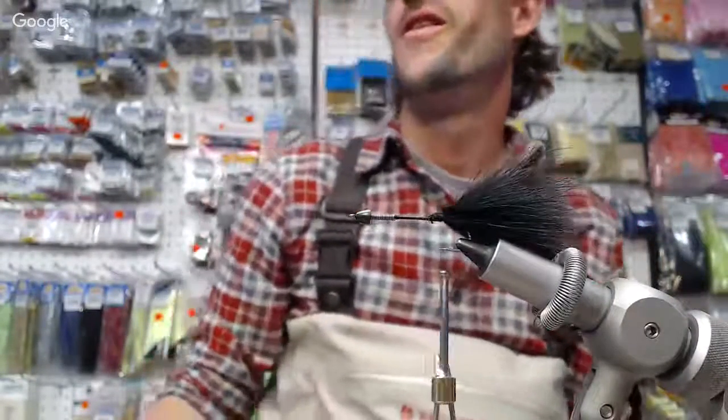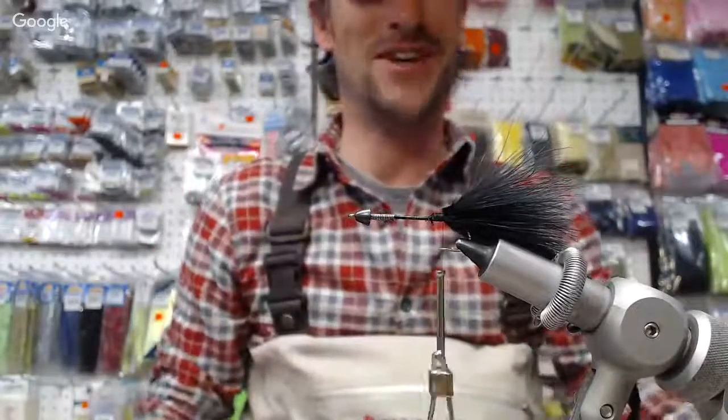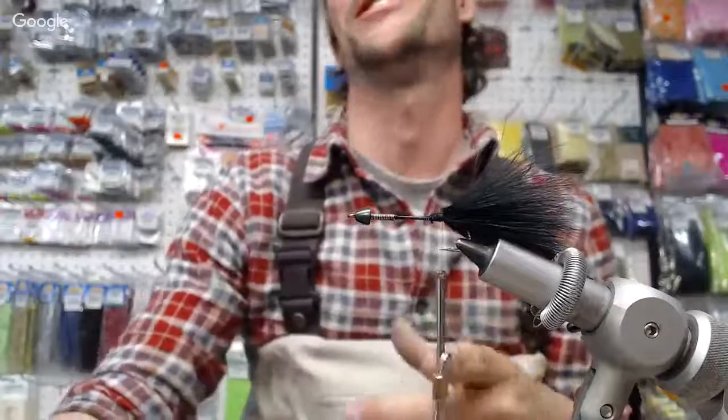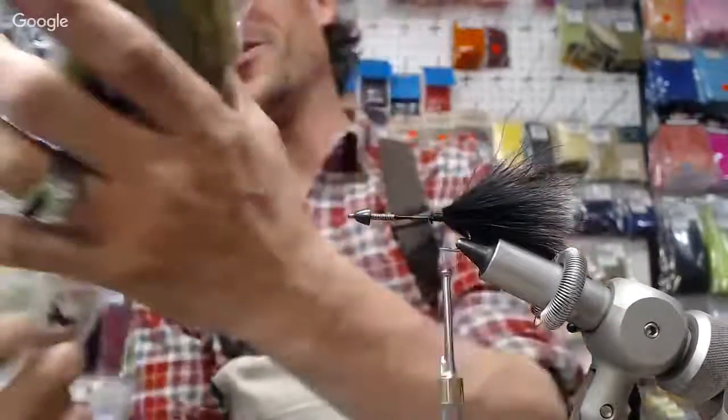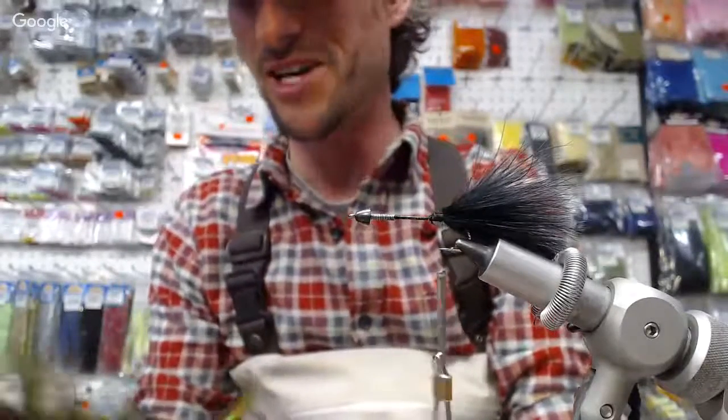The difference between a barbless hook and a barbed hook, night and day. Yeah, you got to know how to set the hook out here. And you got to catch the fish, and keep it tight. That's the difference out here. I keep telling people, you got to catch that fish. He's not going to catch himself.